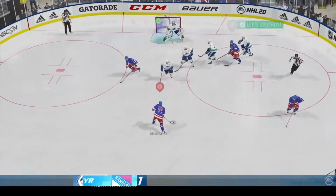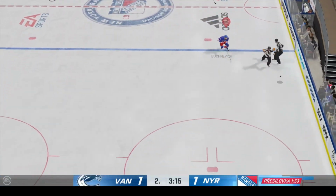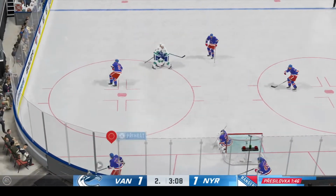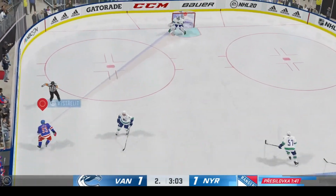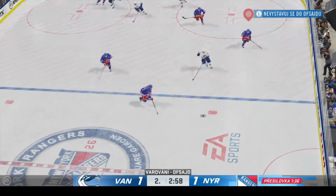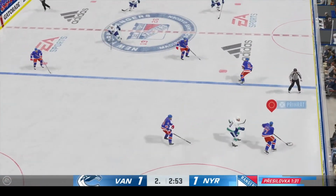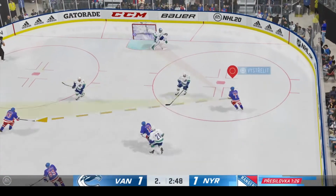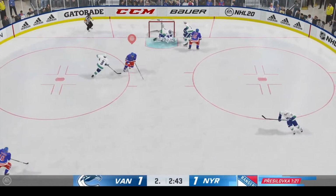Play resumes as they win the draw here inside the offensive zone. Gets it out of his own end. 16 minutes, 48 seconds. New York's gained possession along the boards. Carries it in. And now he tries to get it across to Buchnevich. D'Angelo's moving the puck through his own zone. Receives the pass. Grabs the puck here in their own end.